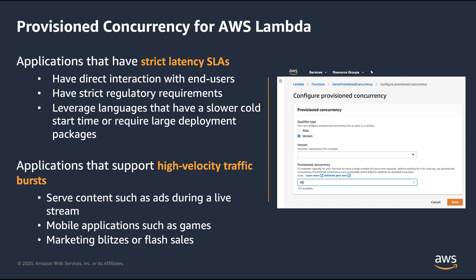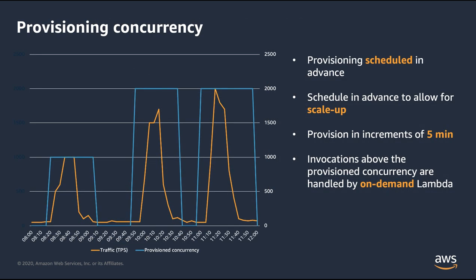And the use cases where we see applications with a strict latency requirement are typically those where a direct interaction with end users, such as mobile or web applications, is required, or there are strict regulatory requirements. High velocity traffic also allows you to serve content such as those served through content ads during a live stream, or mobile applications such as games or marketing blitzes or flash sales are good use cases for configuring provisioned concurrency.